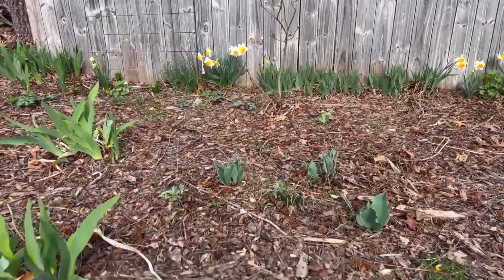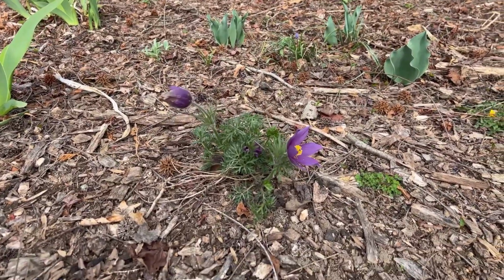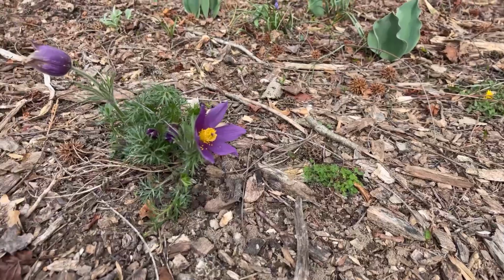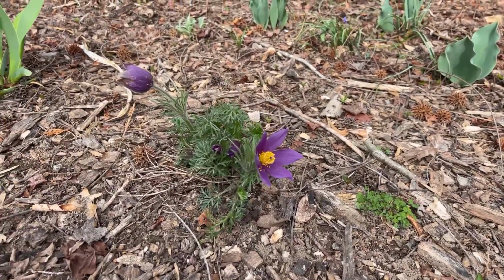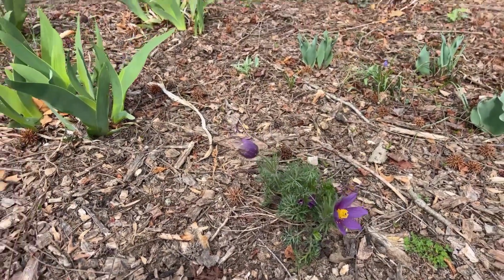Now this, I love this. I planted this for the first time last year. This is a pasque flower and it's so pretty. One of the blooms is almost done already, but that one is there. And I've got others coming up, buds are forming. So that's exciting.